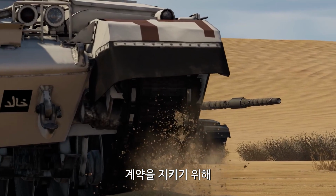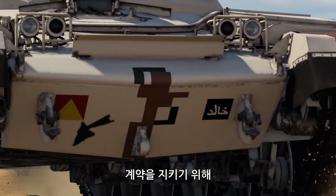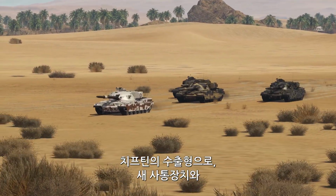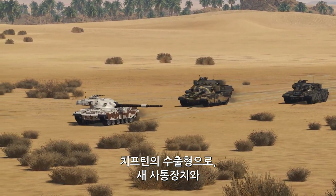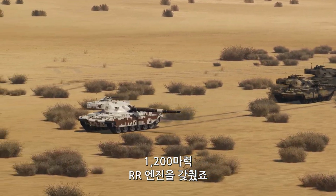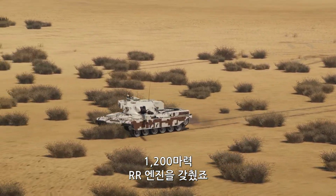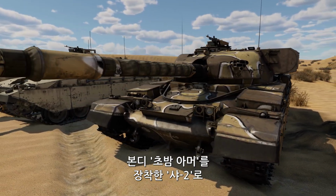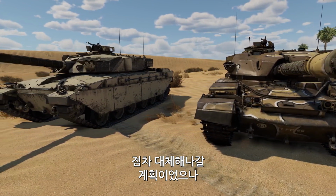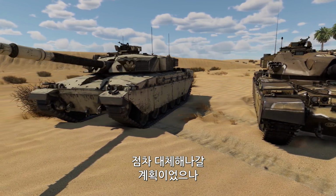In order to satisfy the terms of that contract, British engineers developed the Shir-1, a special export version of the Chieftain equipped with a new fire control system and a new 1,200 horsepower Rolls-Royce engine. The original plan was to eventually phase it out with the heavily modernized Shir-2, protected by Chobham armor.